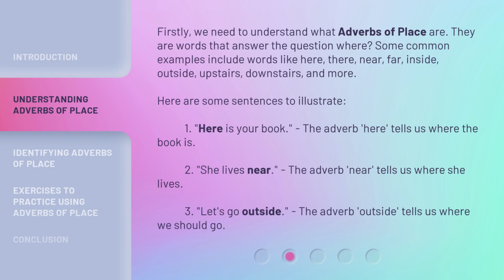Firstly, we need to understand what adverbs of place are. They are words that answer the question where. Some common examples include words like here, there, near, far, inside, outside, upstairs, downstairs, and more. Here are some sentences to illustrate.